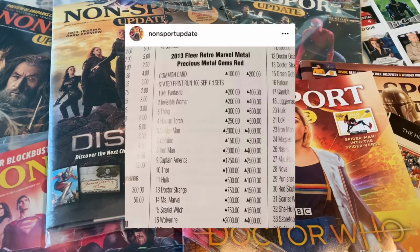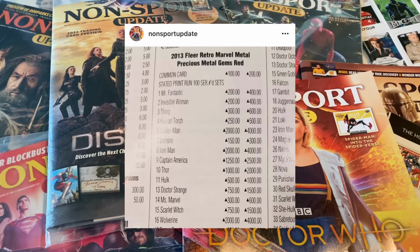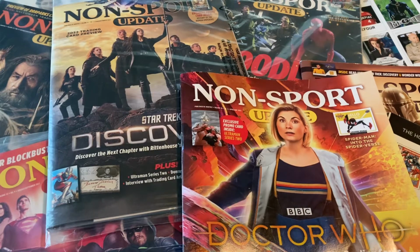The price guide range for Sue is between $400 and $800 also. All right, the third card. Let's see.